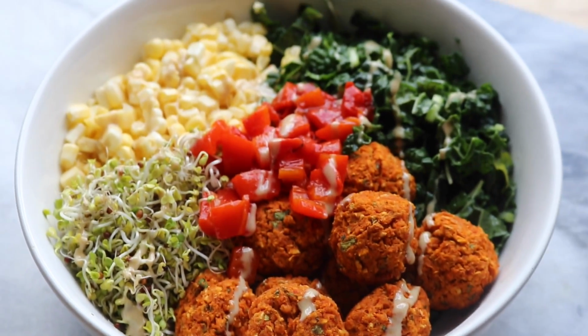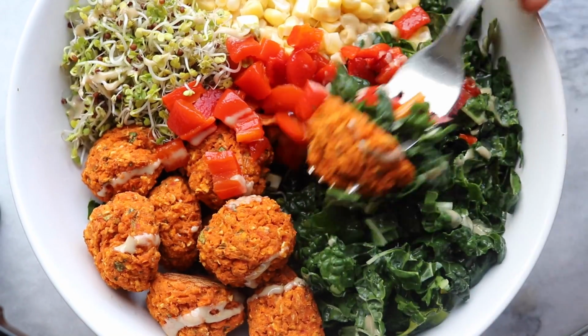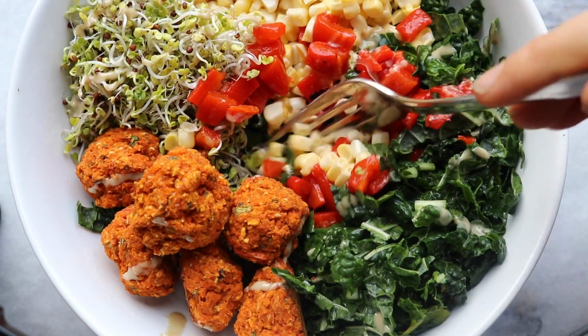And that's it. Again, this recipe is super versatile. You can use any veggies you want in your salad. I just personally am loving these at the moment, but this is a nice, hearty, filling, and delicious meal, so I would totally recommend that you try it out.